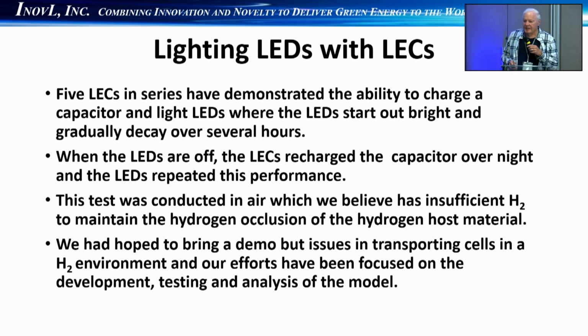I did talk about lighting LEDs, and I've got some data here. I've put together a PowerPoint presentation that we can loop through, and Jacques has a TV out here, so I can connect up, and if you want to stop there, you can see it looping through the PowerPoint presentation.